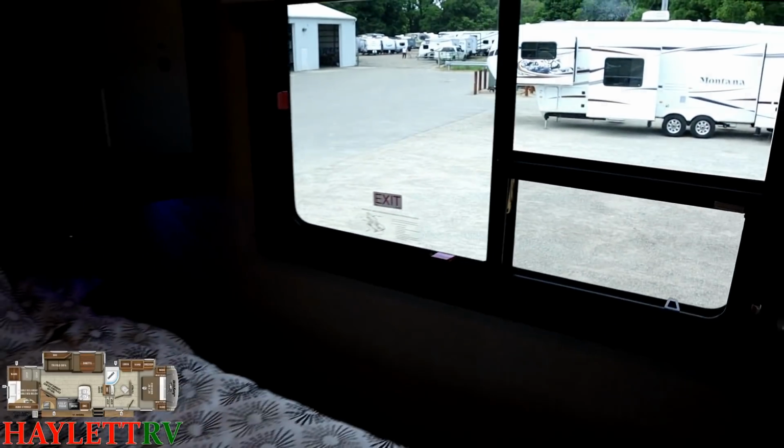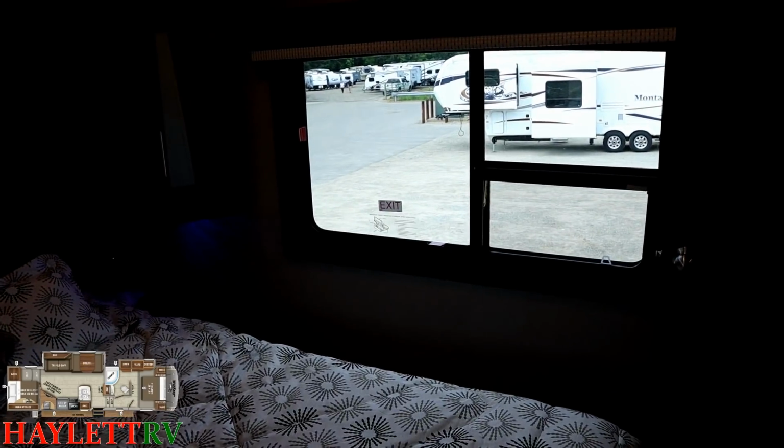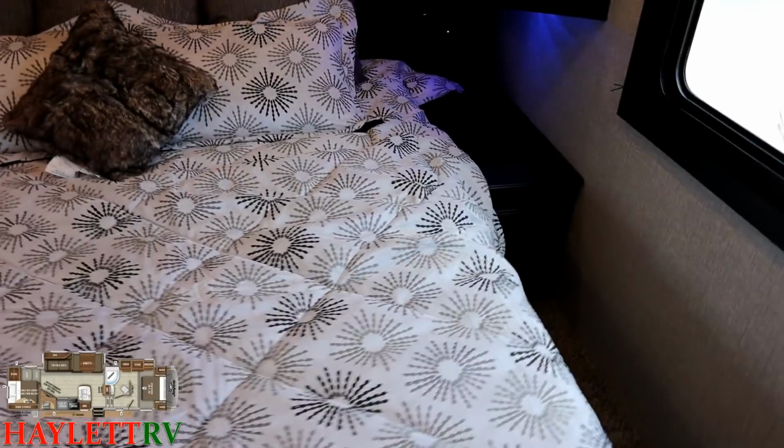Oh, good Lord. I just noticed that's a bigger window than we used to have. Whoa. Holy crap, that's a big window. Anyway, sorry. I just sort of keyed into that and it really shocked me.